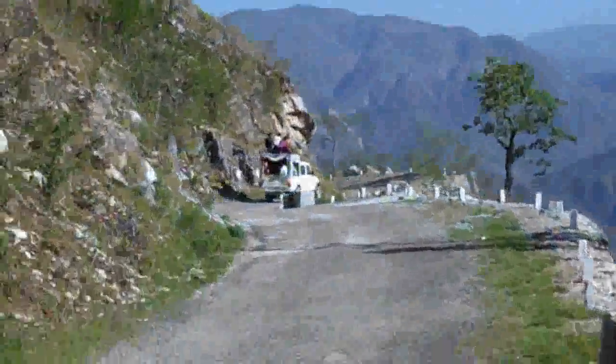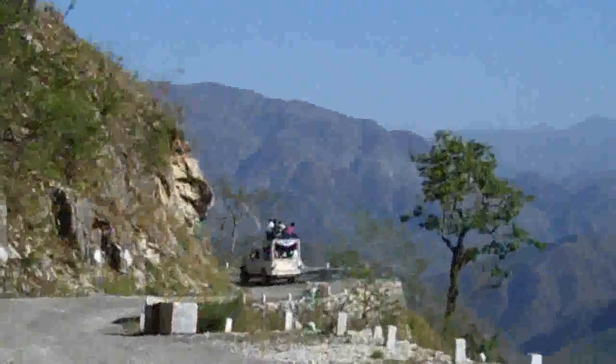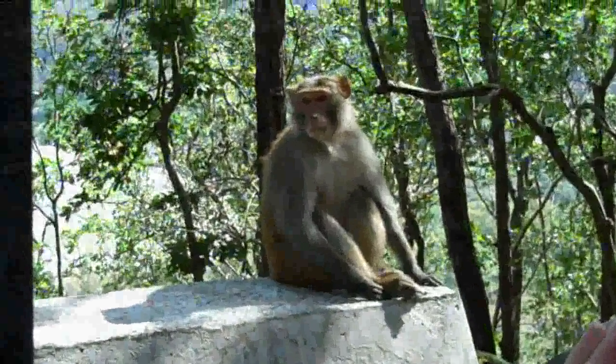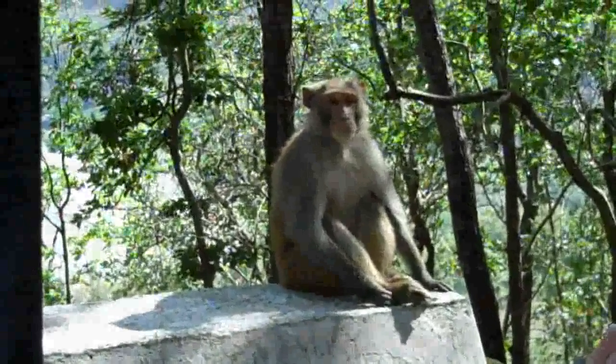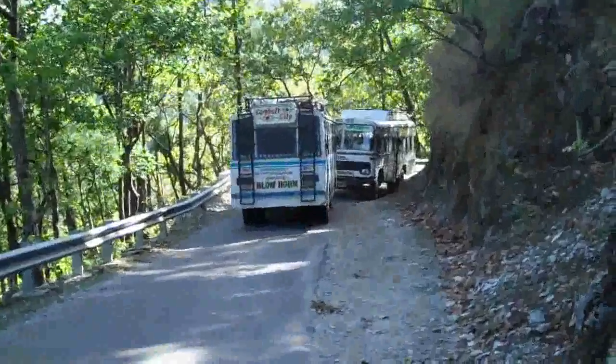This is a vehicle that was in front of us. You can look close and see the people sitting on top of it. This was very common. We had a couple of buses pass us doing that. It's just a monkey that was sitting on the side of the road, and we stopped and took some pictures of him. There were several monkeys throughout.